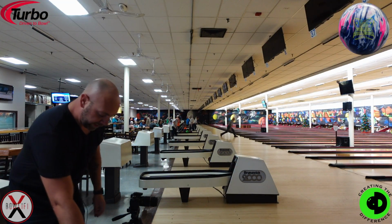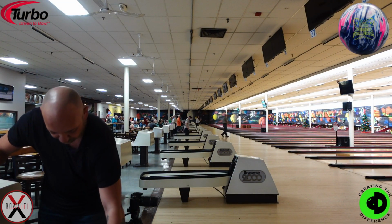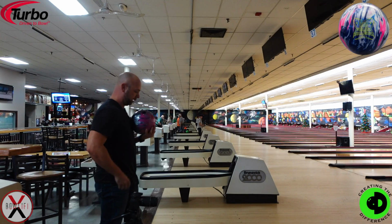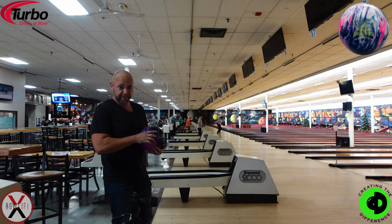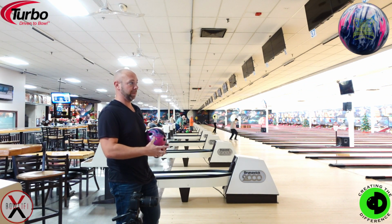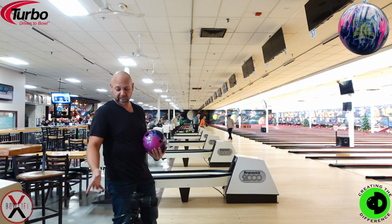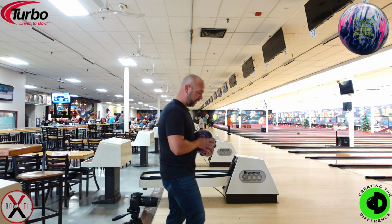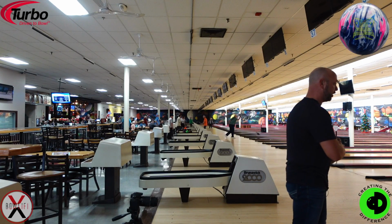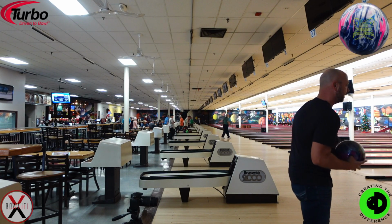All right, here we go. Let's take this Violent Collision out here and see how violent she really is. By the name, I would imagine it's probably going to be like the Theorem as far as quickness goes, so it's probably not going to be smooth like the Zigzag or the Verge Hybrid was. But the only way to find out is to throw the shots. So let's see if it gets there.